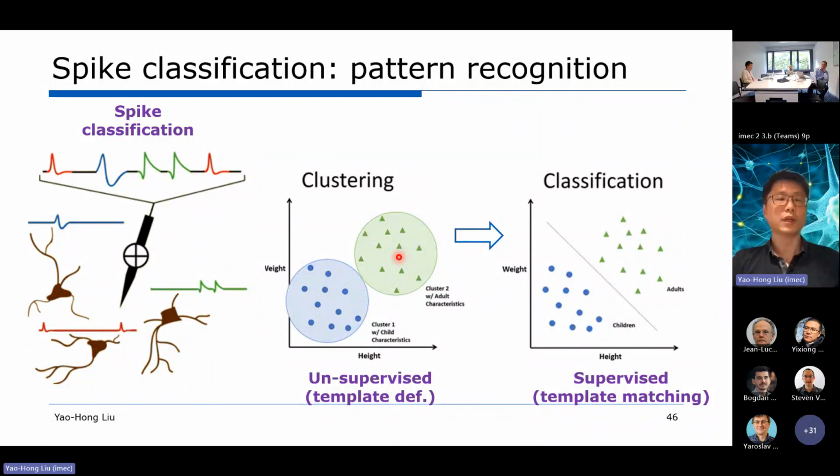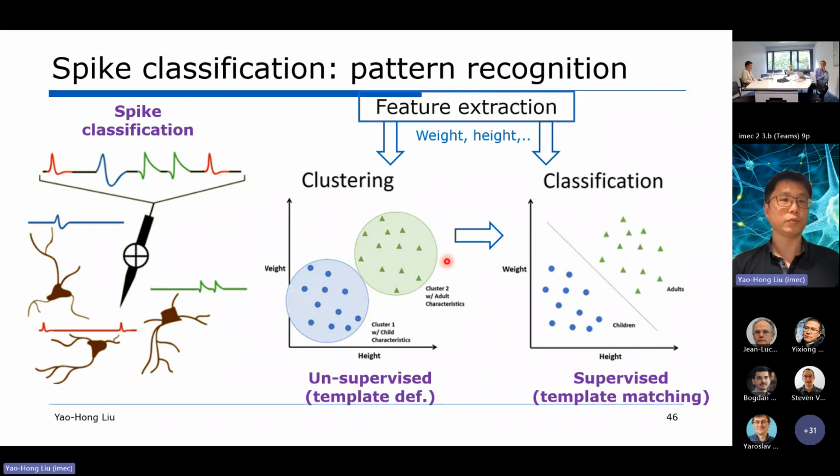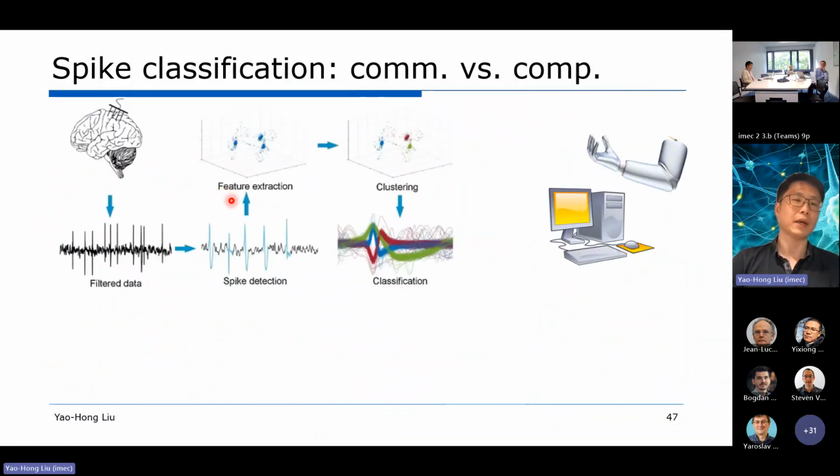Here comes another question: when you do the clustering or classification, you still need to know what features you can use. So you need to perform feature extraction. It's a process that helps you reduce the dimension so you can more efficiently perform the clustering and the classification. So these are exactly the 3 steps that we usually need to do when we want to recognize the pattern of the spike.